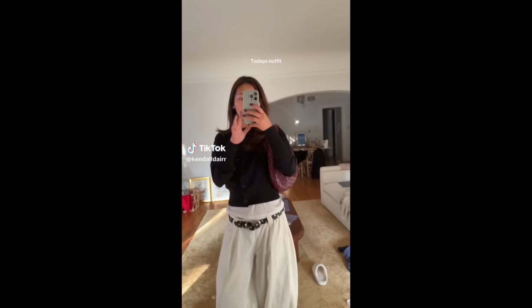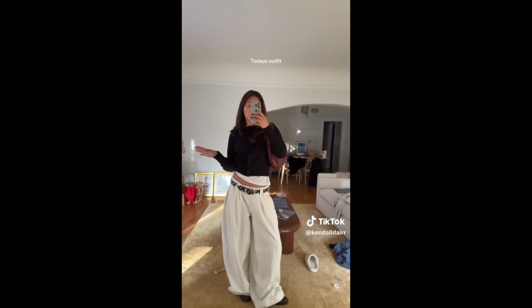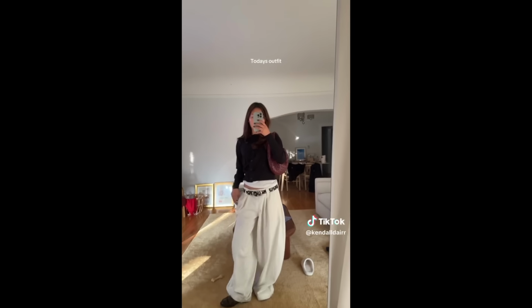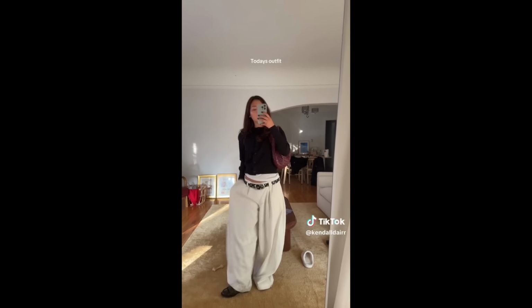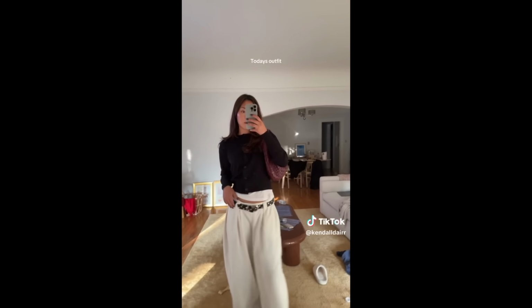Okay, I'm gonna start with some of my TikTok favorites. Today's outfit of the day, I'm wearing this really cute cardigan from 7jeans, a white t-shirt from Reformation, below the belt, and then these pants from Anthropologie. They're honestly getting kind of dirty. I don't know what to do about that, but that is today's outfit. Honestly, really comfy.